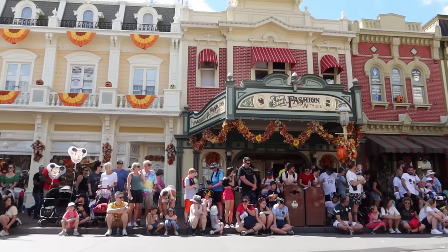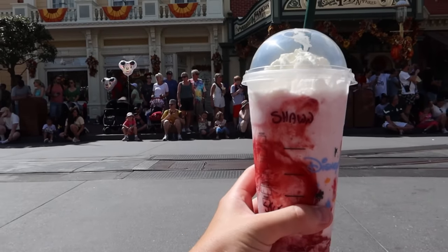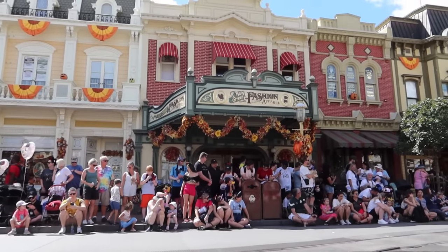Love the Main Street Philharmonic just there. And yeah, just grabbed a Starbucks, got my name spelled right today. And a strawberry and cream frappuccino, ready for the Festival of Fantasy Parade. Looking forward to this.